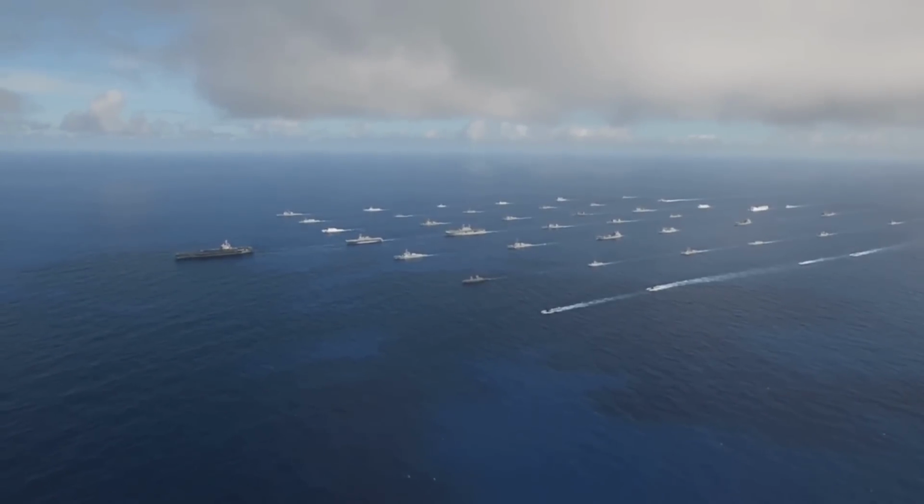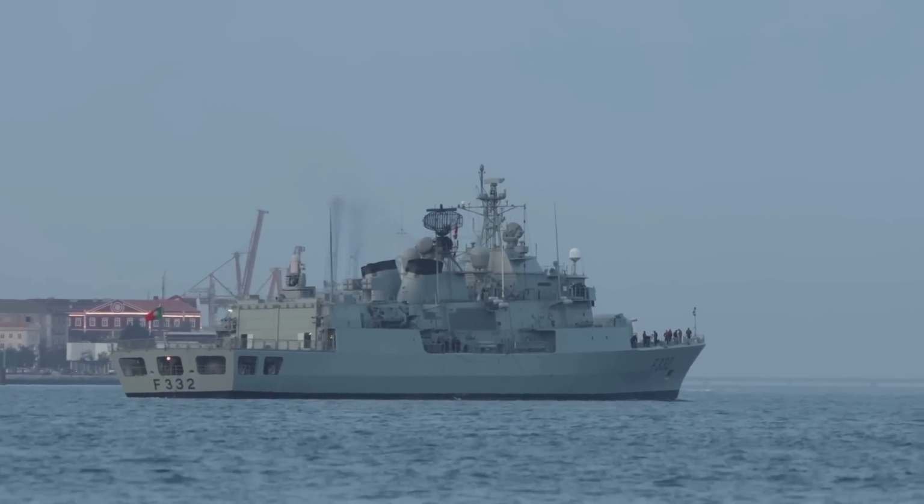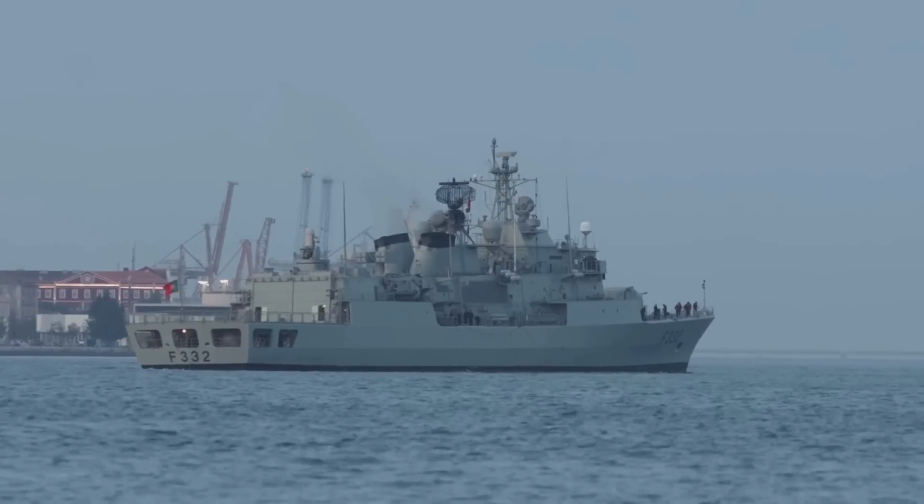These ships aren't just for the PLAN either. Export variants have been delivered to the Algerian National Navy, the Bangladesh Navy, and the Nigerian Navy.